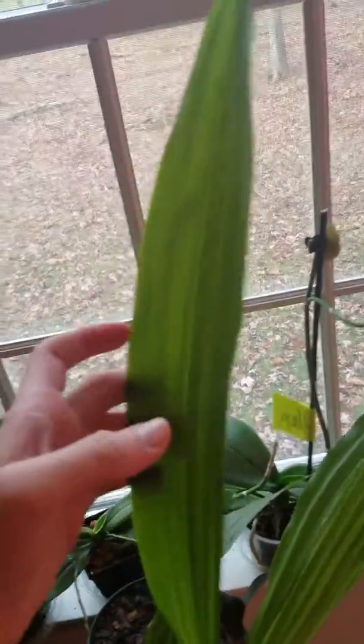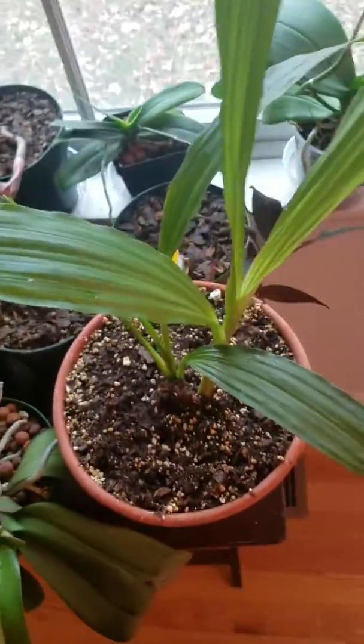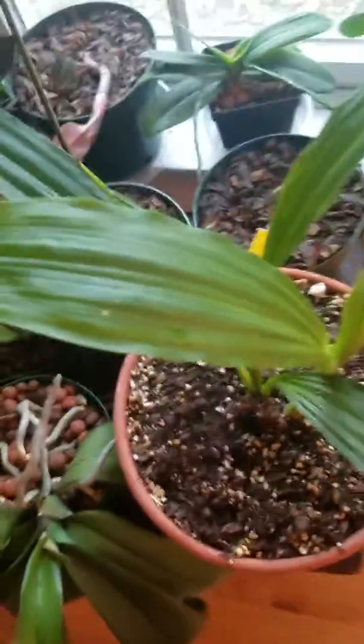This is my microphase orchid. It's a terrestrial. It's huge. I just can't get over how big these leaves are. I really like the appearance of this plant. It's almost like a giant tropical platilla. It's a really cool orchid.